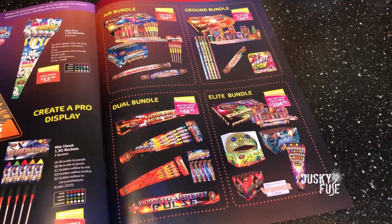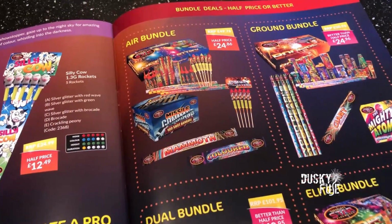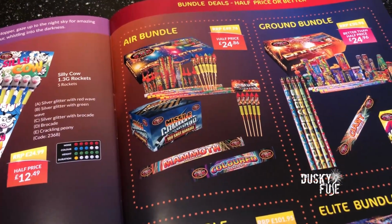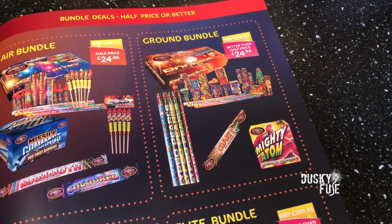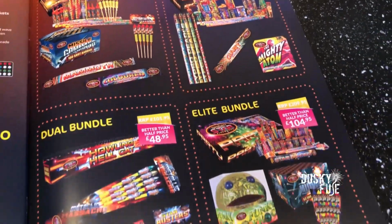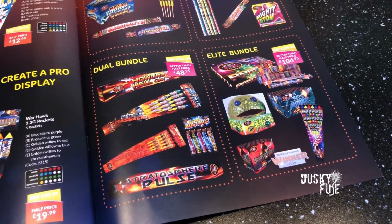So as we reach the last page of this catalogue, we see the suggested bundle deals, although don't be fooled into thinking that these deals save you any money. Buying each piece individually would cost you no extra, and therefore unless you are keen to buy every item in a specific bundle, these are best avoided.